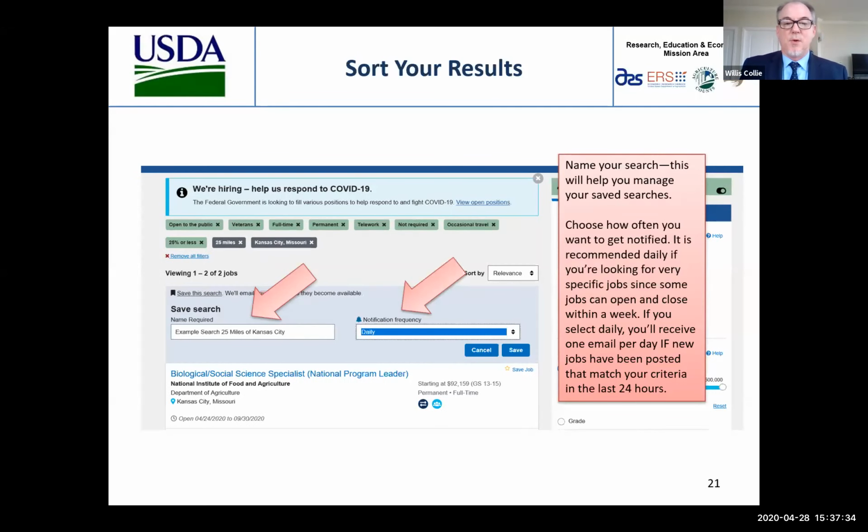This shows you more about saving the search feature. In this particular example, we said that we were searching 25 miles from Kansas City, and we wanted to be notified daily. So every day, you would receive an email of all positions that had been posted in the last 24 hours within 25 miles of Kansas City.